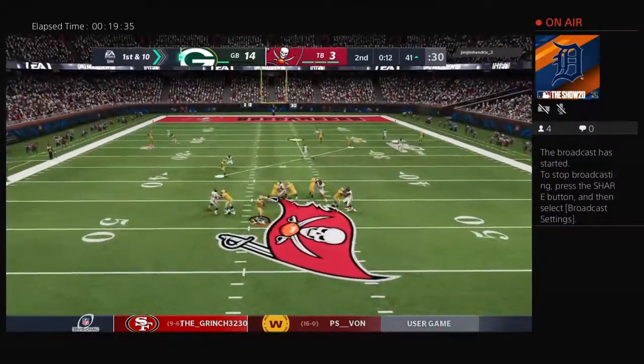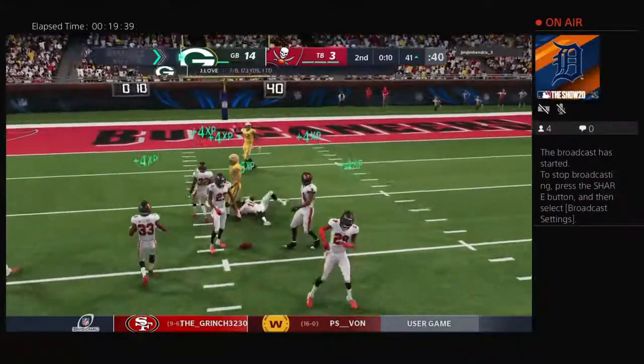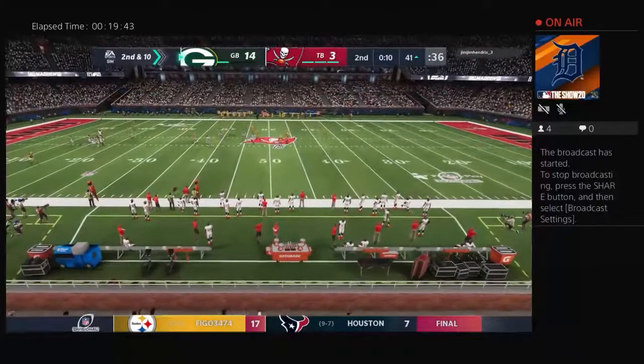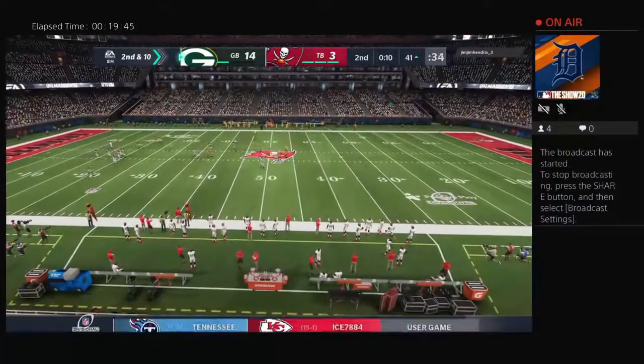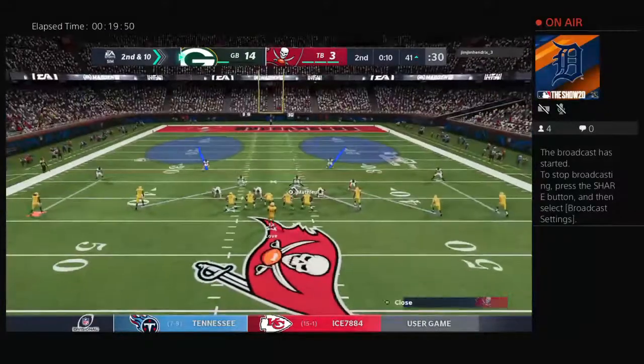First down, Love to pass. And that's incomplete. Clock stops with 10 seconds left. Incomplete from the contact. He was covered by Antoine Winfield. Here now is 2nd and 10, again from the 41.